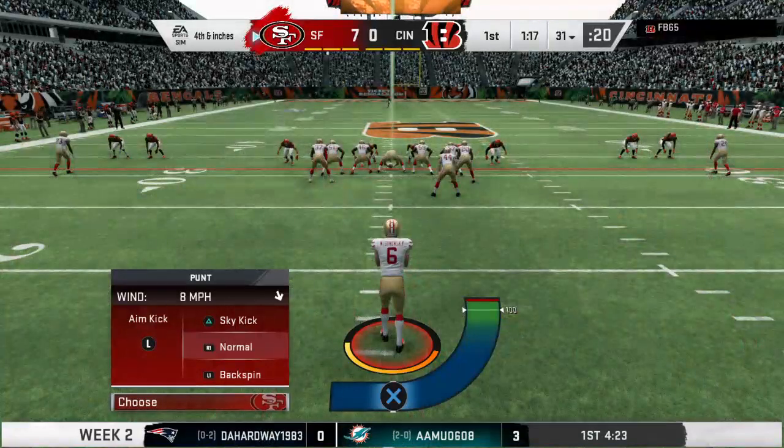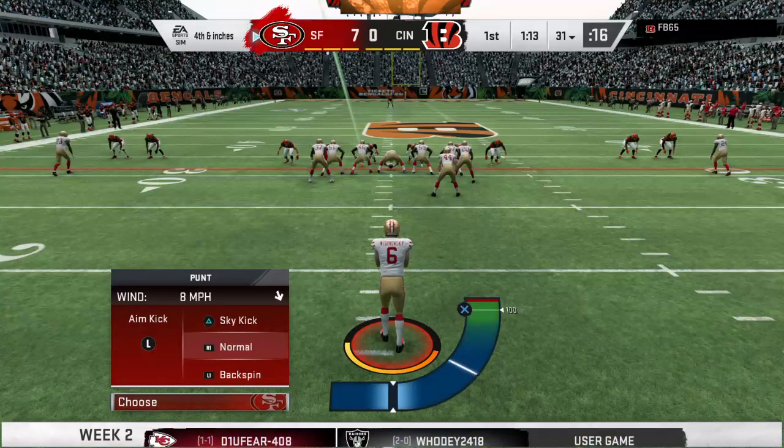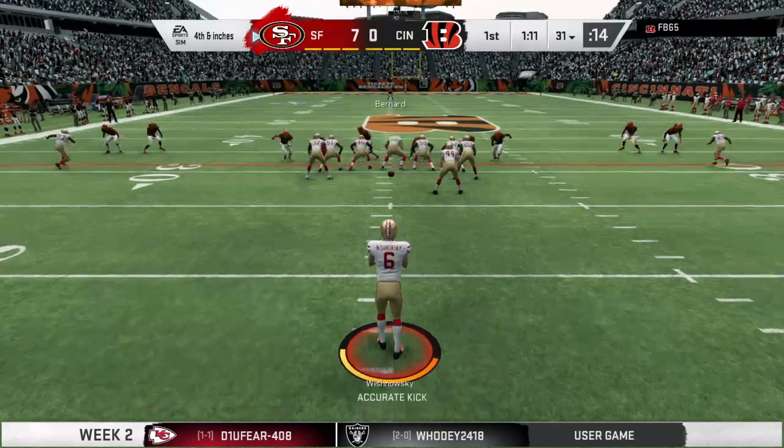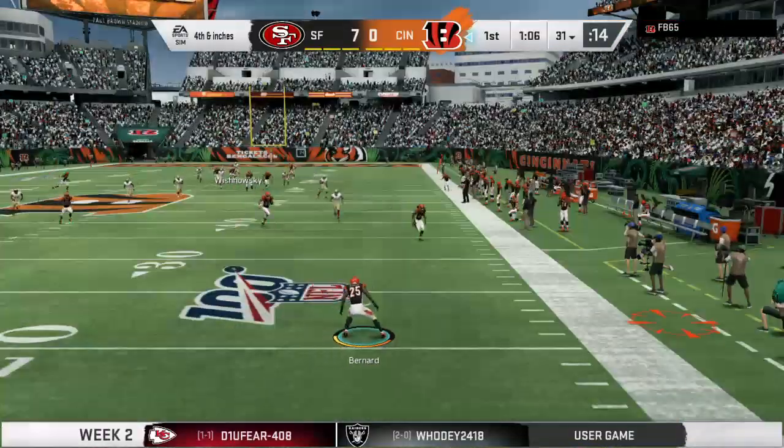On now is the 27-year-old rookie, Mitch Wisnowski, to punt, as he's on to punt for the first time this afternoon. He punted 5 times in the win last week as this one's away.